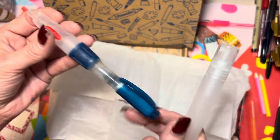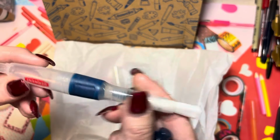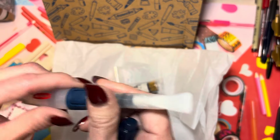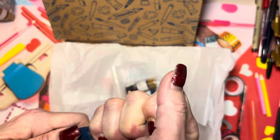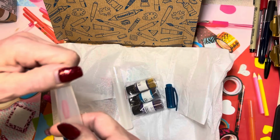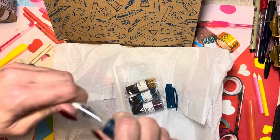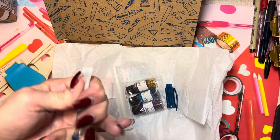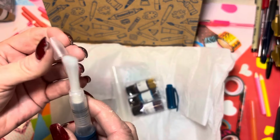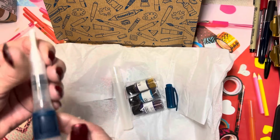Oh, here's the paint. Okay. Look at that brush. Oh, I'm so happy. And you just unscrew it. Where do you unscrew it? It's got more than one brush in there. I don't want to break it, but look at that. So, okay. That comes through there. How do you add the water?